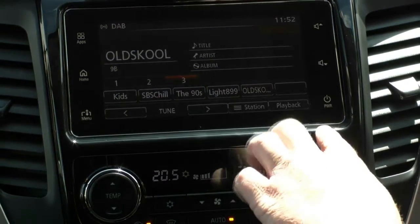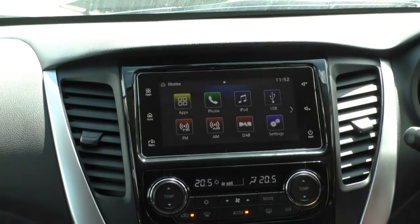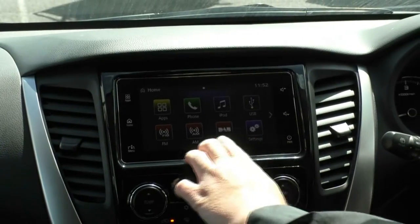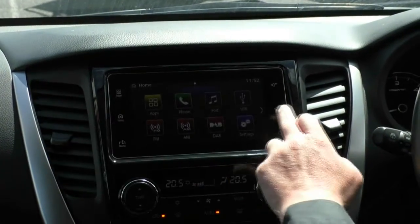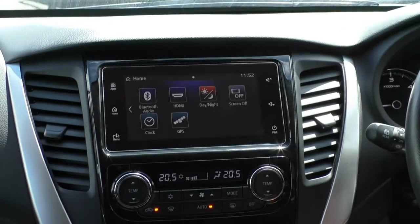As I said, it's all touch screen, so if I go to my home menu here, you can come up with your apps. You actually plug your phone in to run your Android Auto or Apple CarPlay, which is really good. Bringing up your apps, your USB, you can go through digital audio, AM, FM radio as well, and it's as simple as swiping the screen like your iPad to come across to see what else you need there.